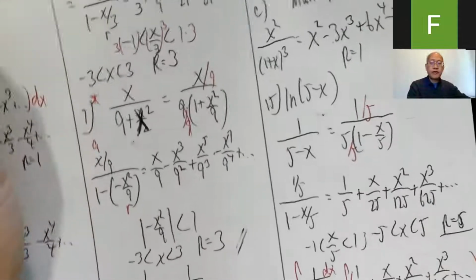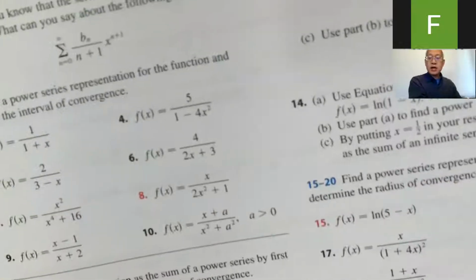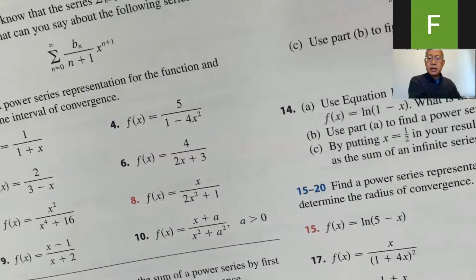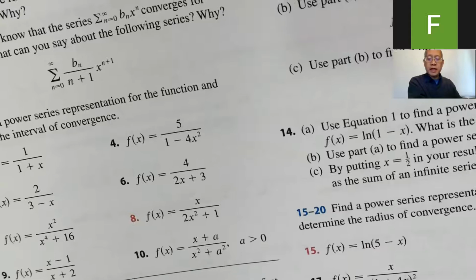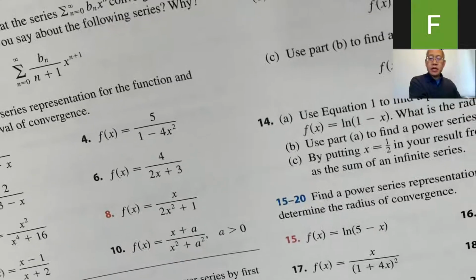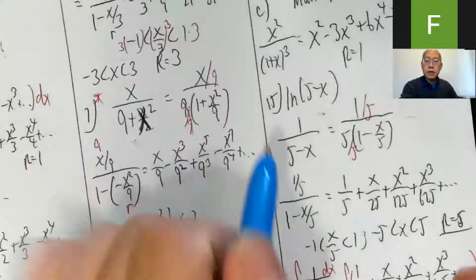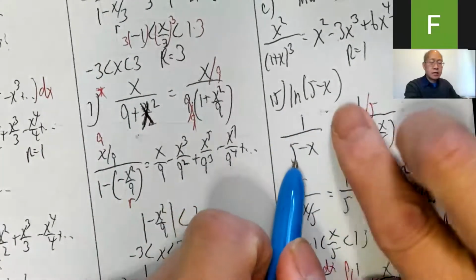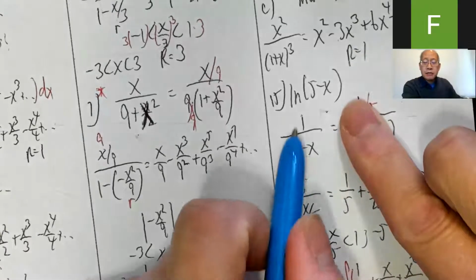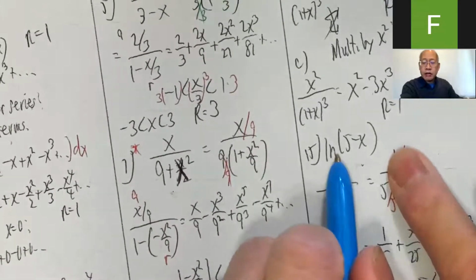Okay, now let me show you 15, which is a much more convoluted problem. ln 5 minus x. Okay, I know that ln comes from integrating something that looks like 1 over 1 minus x. Okay, so to do 15, I'll integrate something that hopefully is familiar. So I want ln 5 minus x. I'm going to start with 1 over 5 minus x. Why do I start with this? Because that kind of looks like a over 1 minus r. And then how do I go from here to here? Integrate.